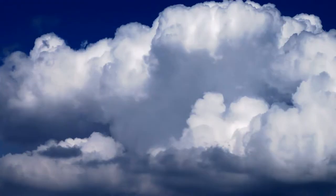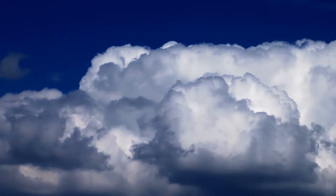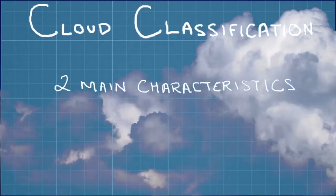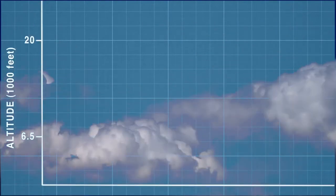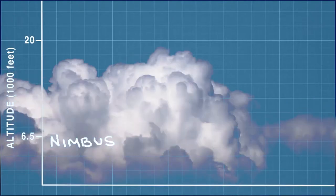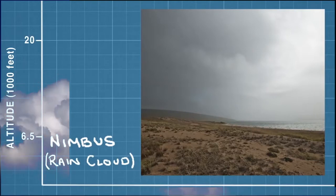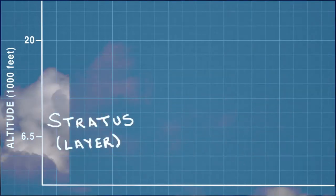Most experts classify clouds into 10 or so separate types, according to two main characteristics: their height in the atmosphere and their shape. There are three height categories: low, middle, and high, and four shape categories. There is nimbus, which means, well, rain cloud. These are low-hanging, flat gray clouds that can drop rain for many hours or more than a day, if you're unlucky. Stratus means layer, which refers to their characteristic stacked appearance.